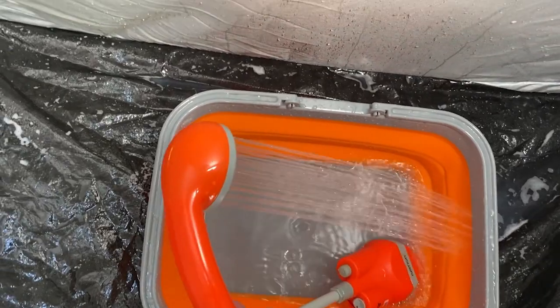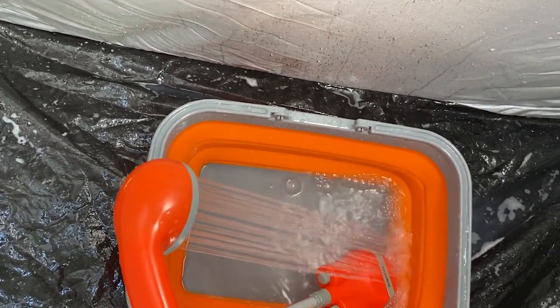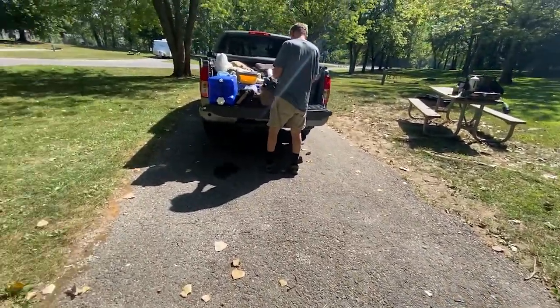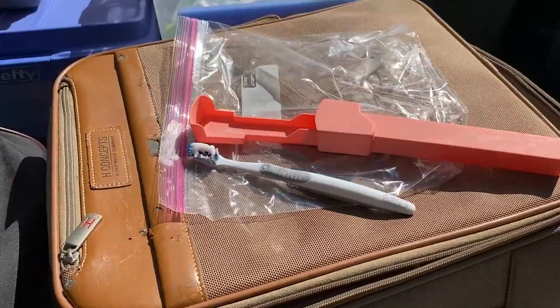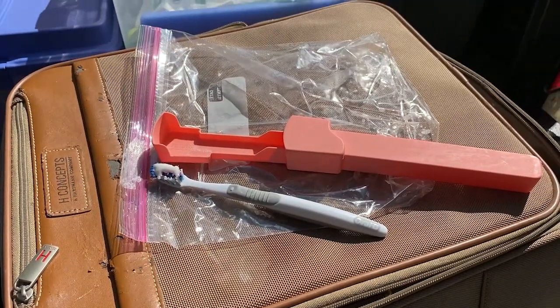And I will add that it was the perfect temperature water. So one percolator full of boiling water, and then to fill the rest of it up. Yay, all dressed and ready to come out. Yay! My first shower at my campsite. So you only need a little bit of water to brush your teeth, and you can do that anywhere.